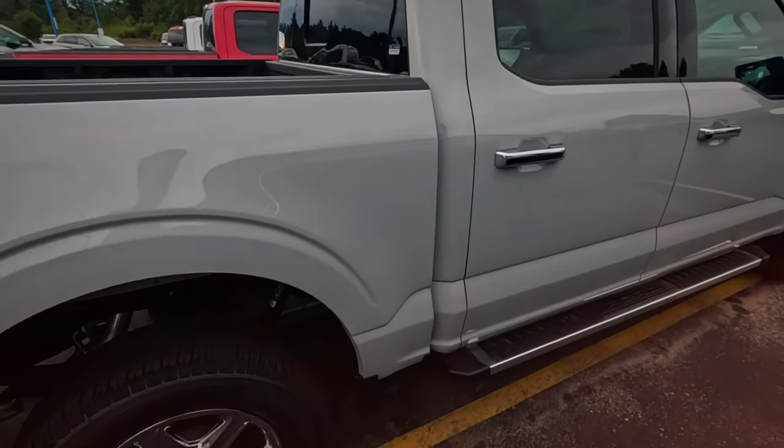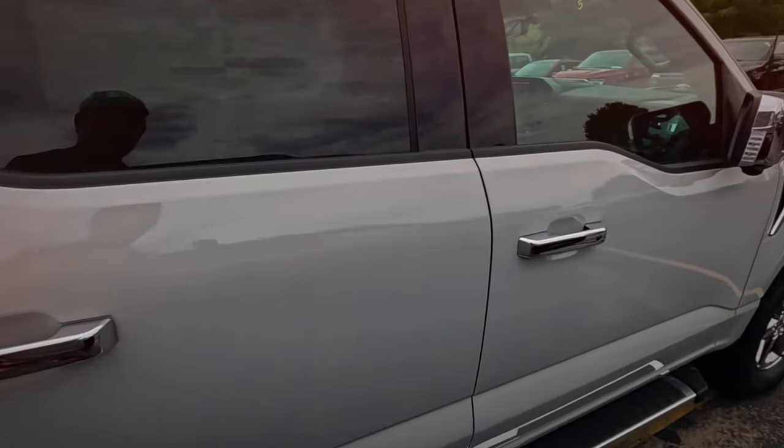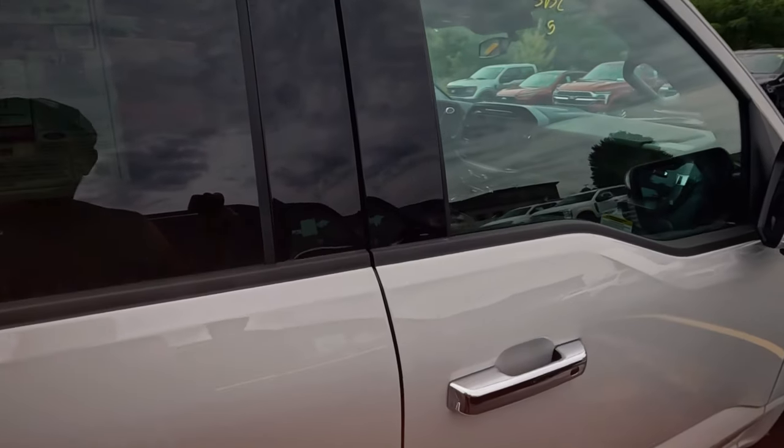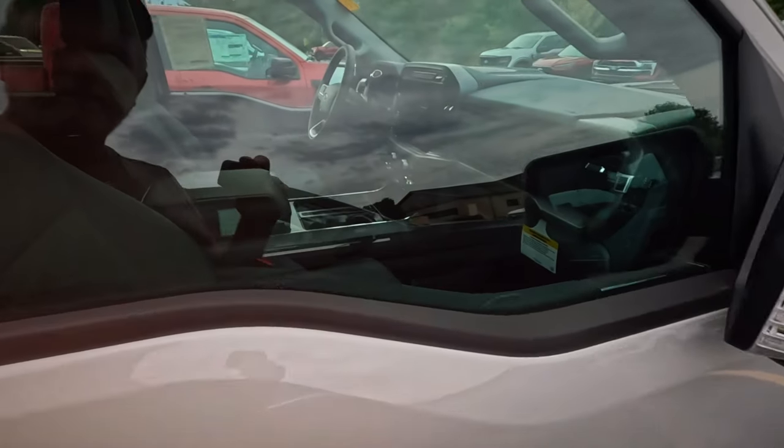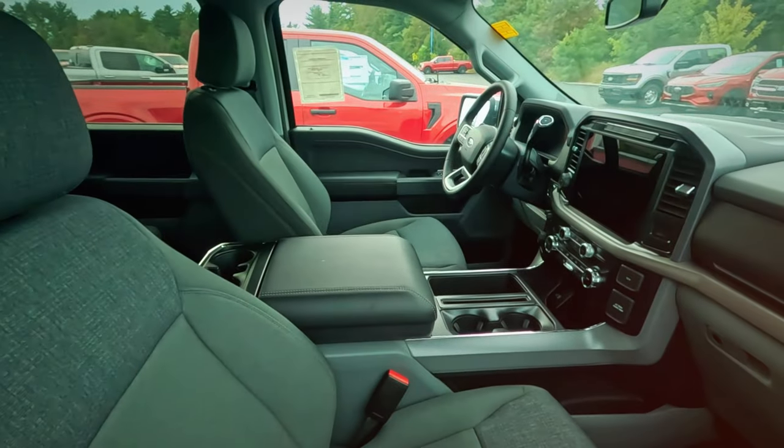Ah, here we go. F-150. I like this light gray color. It's kind of becoming popular all of a sudden. It's been around for a while. 61,000. Pretty fairly plain.